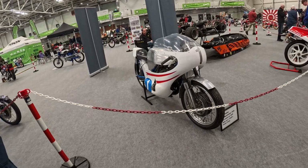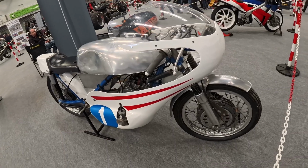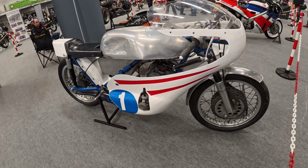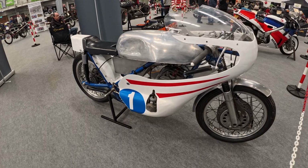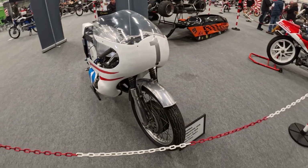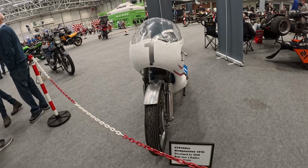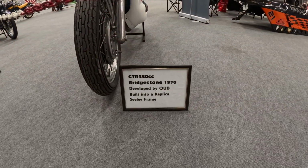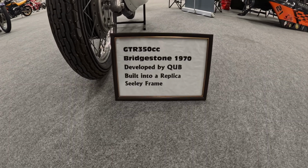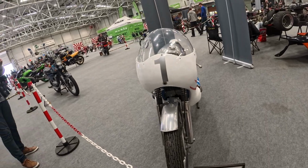Next one fooled me at a glance. I thought it was a Yamaha, but it's actually a Bridgestone GTR 350 from 1970. These were 345cc two-stroke parallel twins with 6-speed gearbox, drum brakes and a reputation for smooth handling. This particular one has been race prepped with a replica Seeley frame. Not your average Bridgestone. This one skipped the showroom and went straight to the podium.